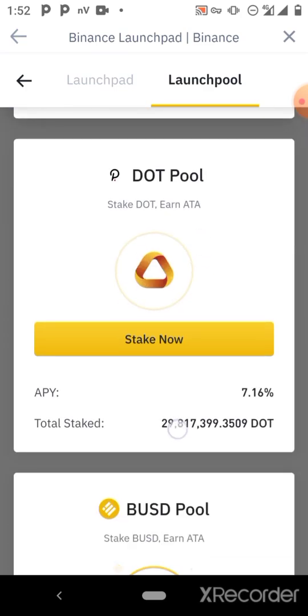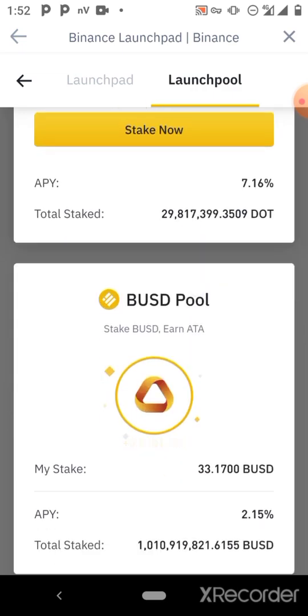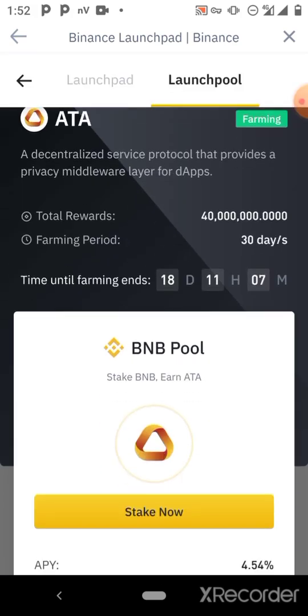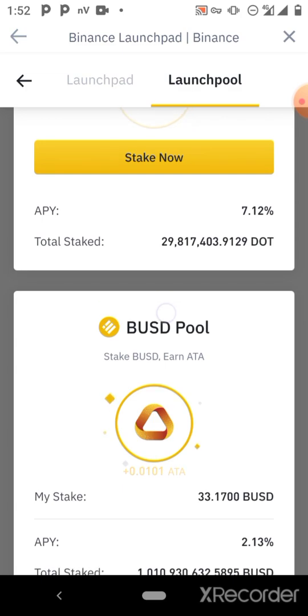Now if you come down, look at this BUSD pool. There's a DOT, this Polkadot. You can stake Polkadot and gain percent, but I did not stake Polkadot. I staked a stable crypto, even though the percent I'm getting from it is low. So I staked BUSD, Binance US dollar pair, BUSD, to gain Automata.